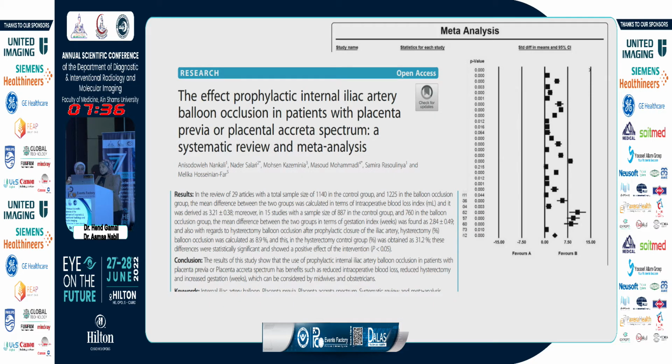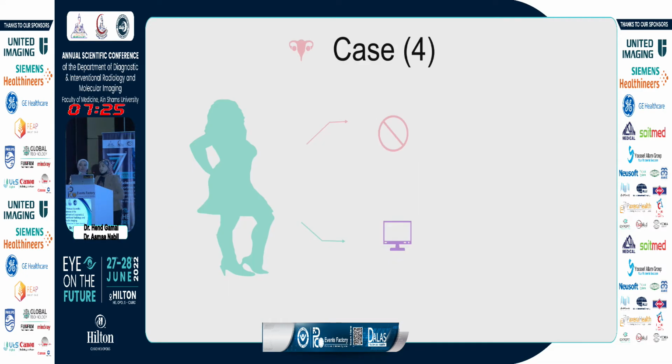And this meta-analysis shows the significant effect of prophylactic internal iliac artery balloon occlusion in reducing the intraoperative blood loss and reducing the need for hysterectomy. And the fourth case, moving to my colleague Hend.